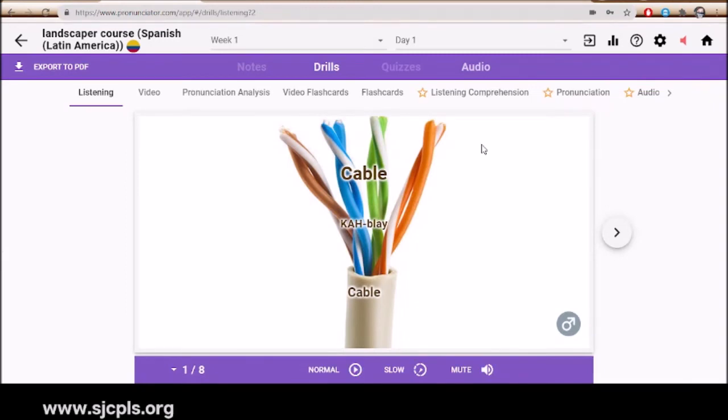So it will bring me to this page where there's all these different options where you can listen, watch videos, have your pronunciation analyzed. There's flashcards, listening comprehension. There's so many different options here. There's drills, there's audio. It's a lot of fun, and you're able to export this as a PDF so that you can keep it on your computer.